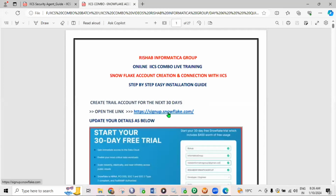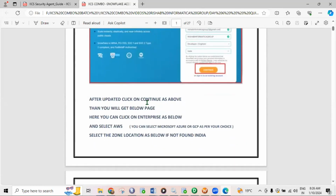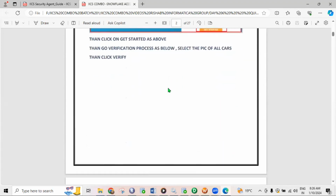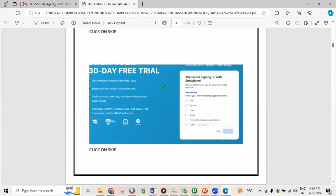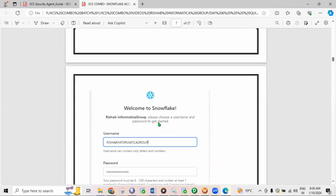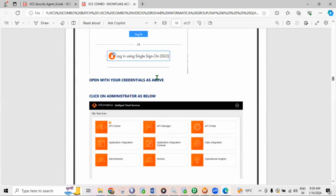Okay. Just click on this link. It will take you to the Snowflake website. And next, what you have to do, everything is given here. After updating, click on continue as above. Okay, then you will get the page below. Every step is given here, explained very clearly, very easily. So by following this, you can install Snowflake within some 10 minutes.